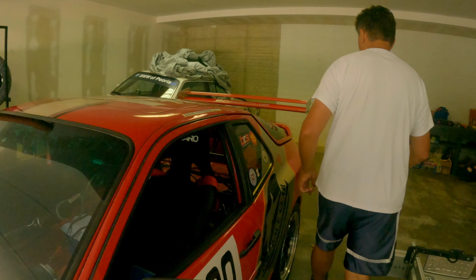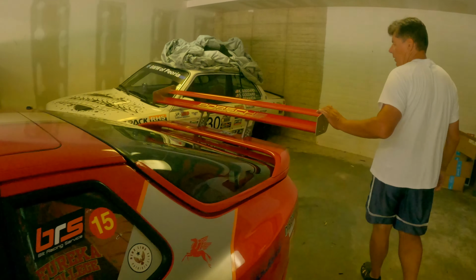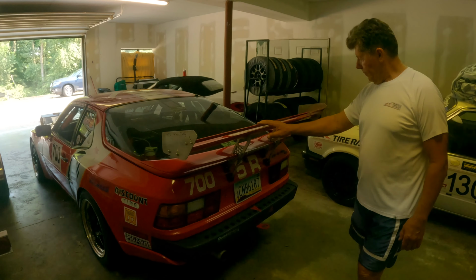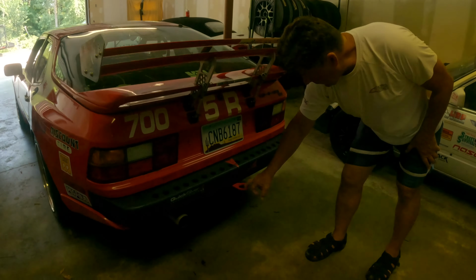Let's go to the back. I talked about the aero balance. So obviously we have a pretty big wing back here, which is fully adjustable for downforce. Right now it's in the least aggressive position, because as you add downforce, you're also adding drag. So you don't want any more downforce than needed to have the car in balance. We also have a tow device back here.